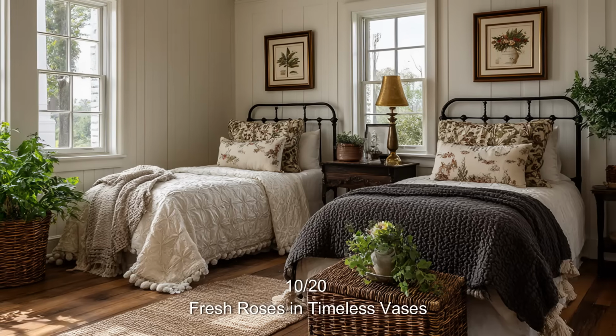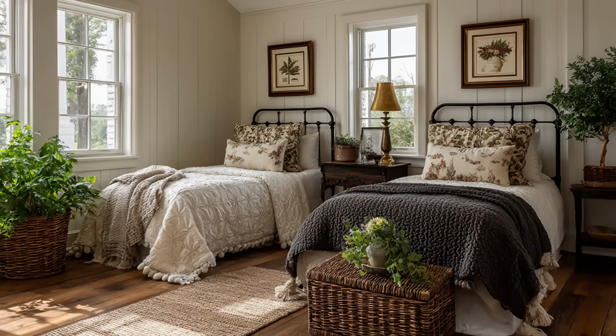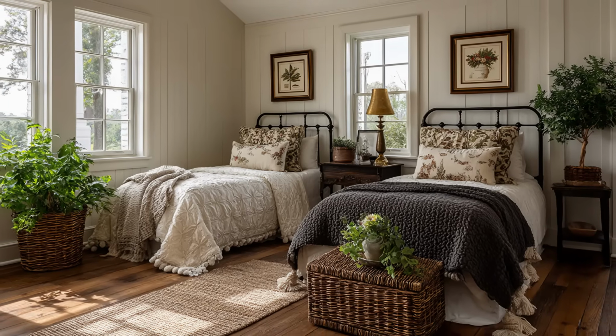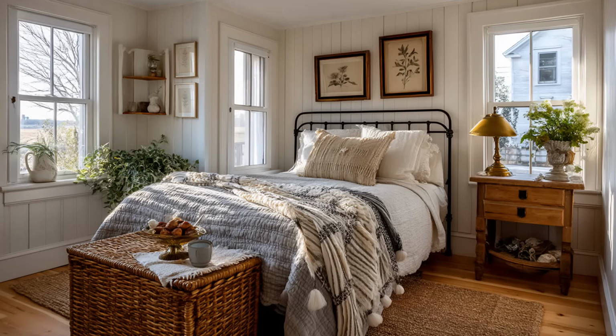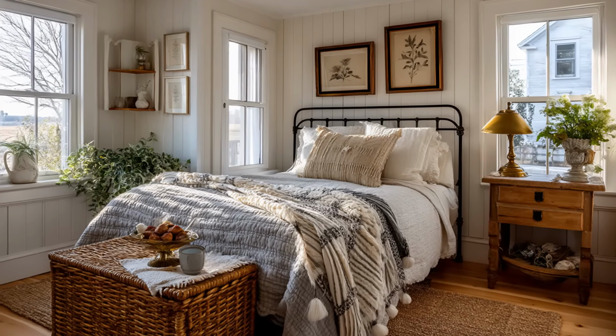The guest bedroom keeps it simple and sweet: an antique iron bed, a woven trunk at the foot, and a West Elm signature, layering textures like cotton quilts and tasseled pillows. It feels like a gentle invitation to slow down, wrapped in natural light and soft floral prints.